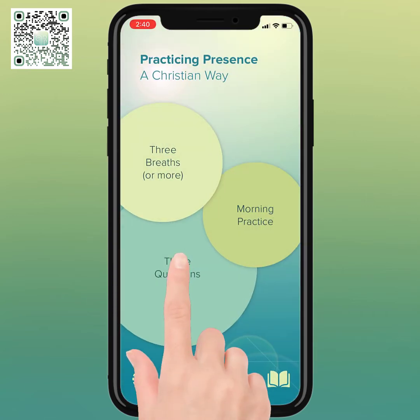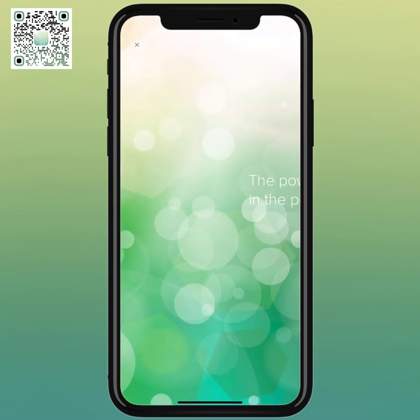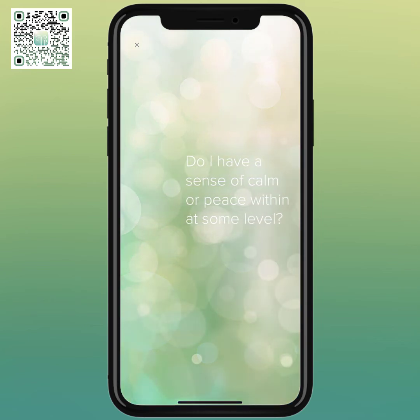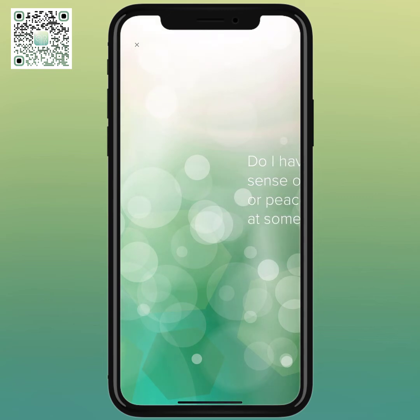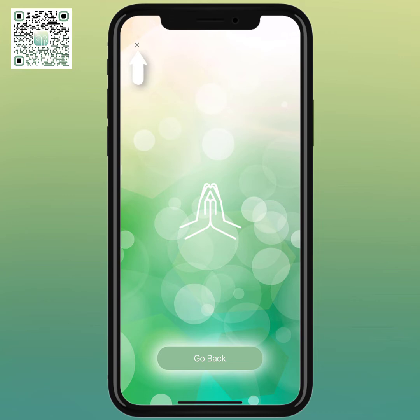Now tap 3 questions to open it. You may wish to close your eyes and experience being guided through a breathing exercise as you ask yourself the 3 questions. 1. Am I present now? 2. How do I feel inside? 3. Do I have a sense of peace within at some level? Alternatively, you may also wish to follow along visually as the questions are shown on the screen. When finished, you may return to the home screen by touching the X in the upper left-hand corner or the button labeled "Go Back."